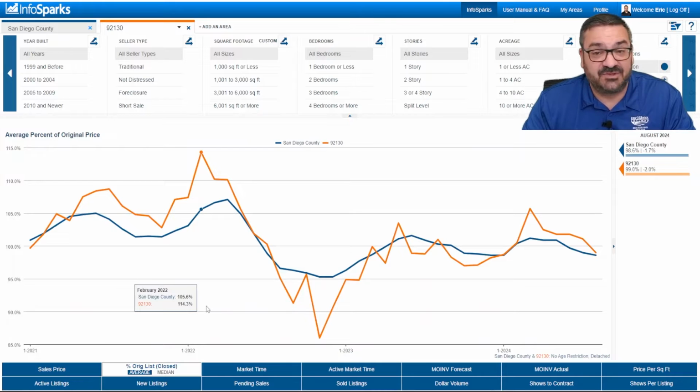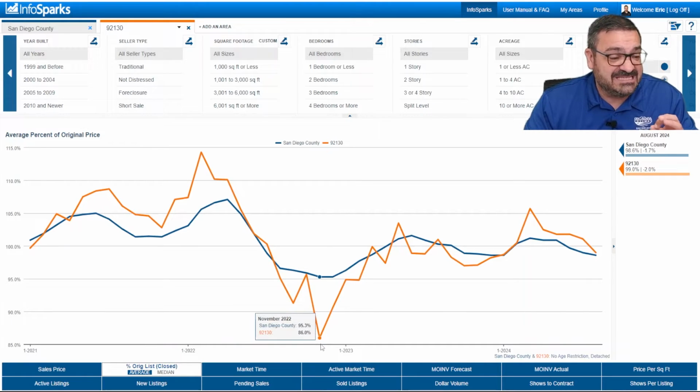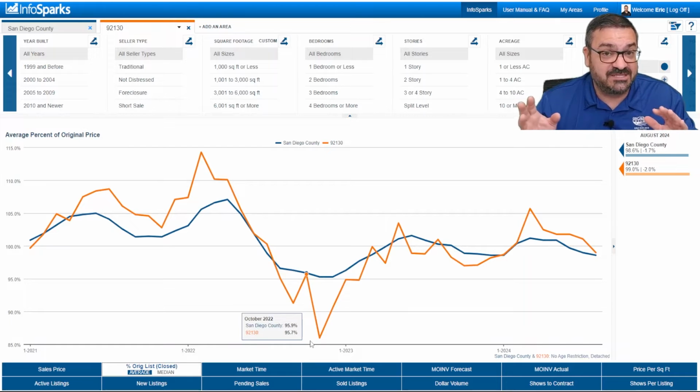However, let's have a look at the percent of original list price to final closed sale price. When you go to the fall and spring of 22, like everywhere else, you're seeing numbers like 114, 110, 110, all the way down to 86%. That is the lowest I've seen in any San Diego County zip code when it comes to the original list price to final closed price ratio.